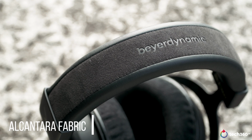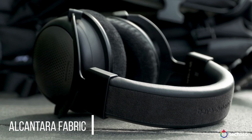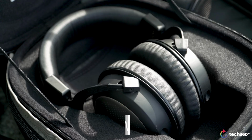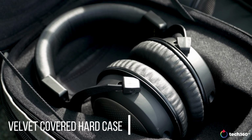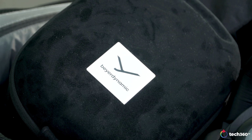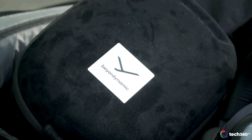You get a strip of Alcantara fabric at the top, which definitely breaks up the monotony of the headband and adds a nice textural contrast. You also get a velvet-covered hard case which offers pretty good protection for the headphones. Do take note that the ear cups don't swivel or fold in, so the case is pretty big.